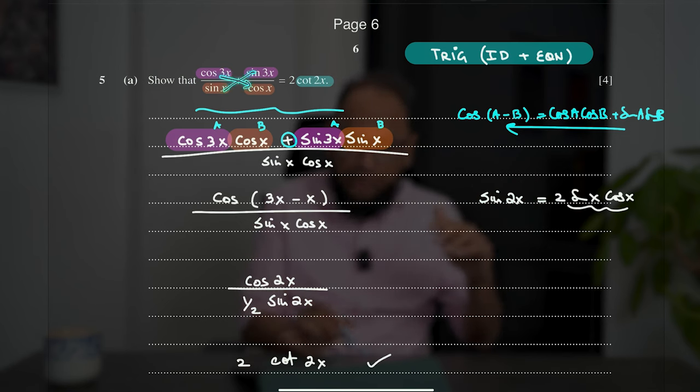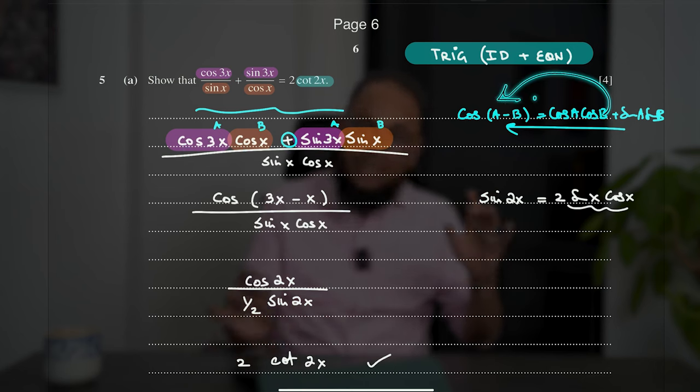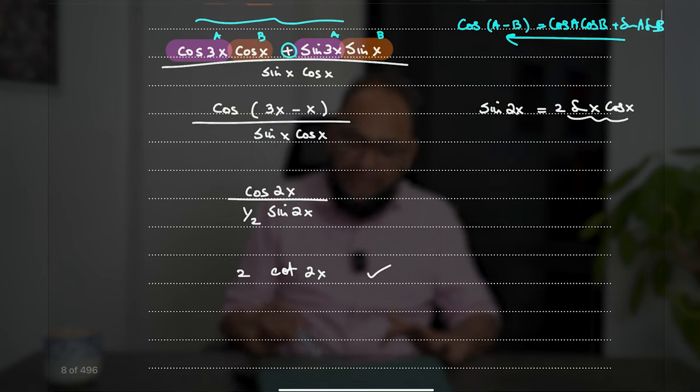This goes with this, this goes with this, and once you have written it, then you realize this is like cosine A, cosine B, plus sine A, sine B. So this is the expanded form of this, so compress it. So this is A, this is B, cosine, bracket 3x minus x, which is cosine 2x. Sine x cosine x is half sine 2x. And that's how you solve this.